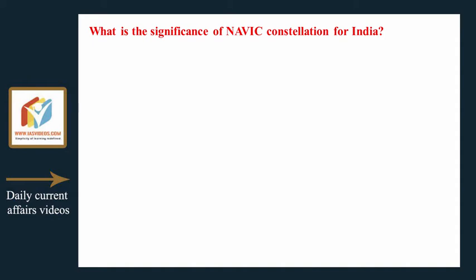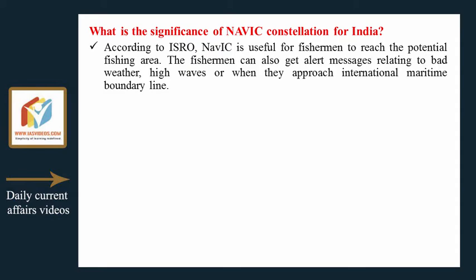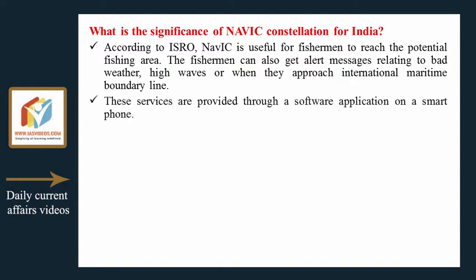What is the significance of the NAVIC constellation for India? According to ISRO, NAVIC is useful for fishermen to reach the potential fishing area. The fishermen can also get alert messages relating to bad weather, high waves, or when they approach the international maritime boundary line. These services are provided through a software application on a smartphone.